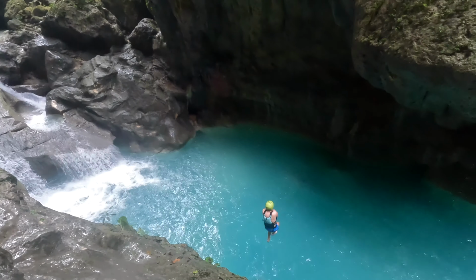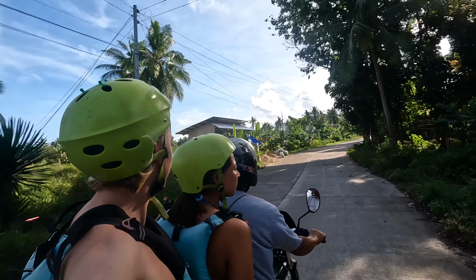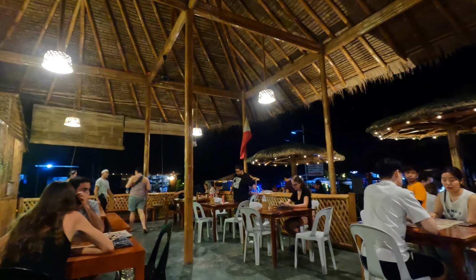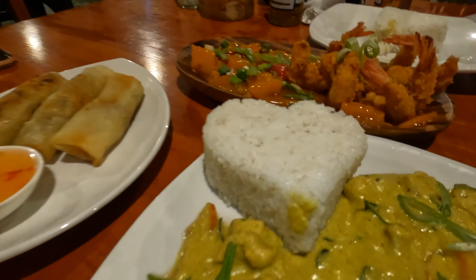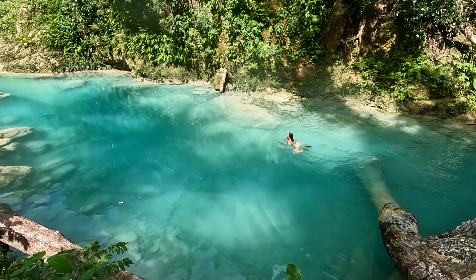Another fun and popular activity is canyoneering at Cawasan Falls. Additionally, you can relax at White Beach, enjoy a massage, and indulge in delicious food and drinks at one of the many restaurants. We can really recommend Shaka for breakfast and lunch, and Cugita and Fence for dinner. For this destination, 2 or 3 days is sufficient.